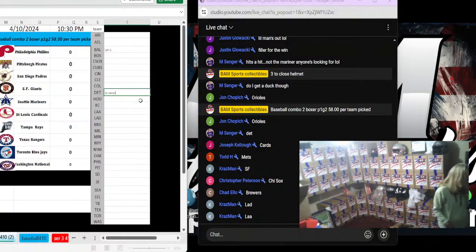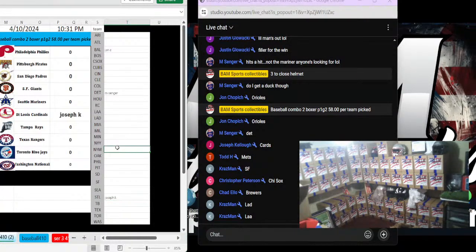These combos have proved to be pretty good, so I don't know how it's going to shake out for Monday, but I will probably order some more of these. Depending on what comes out right here, there's still good hits in the hats left. Oh, this is mine. And I like the combos.